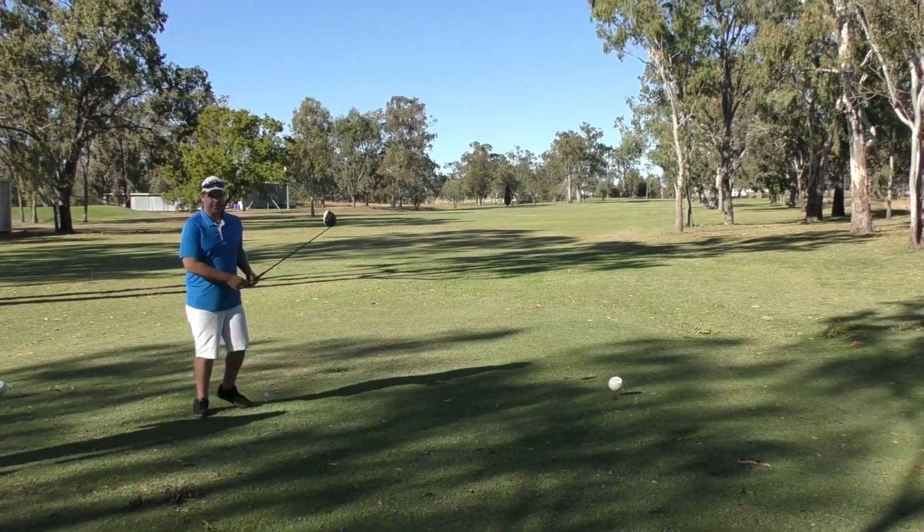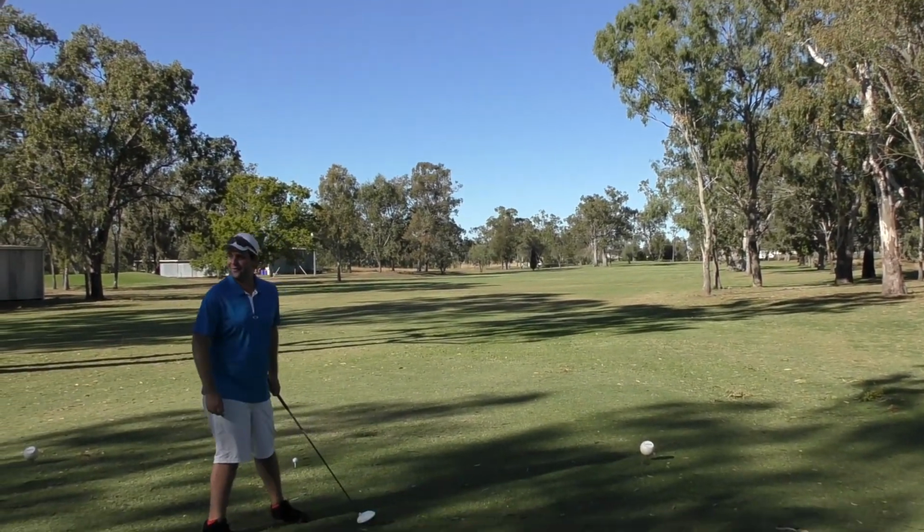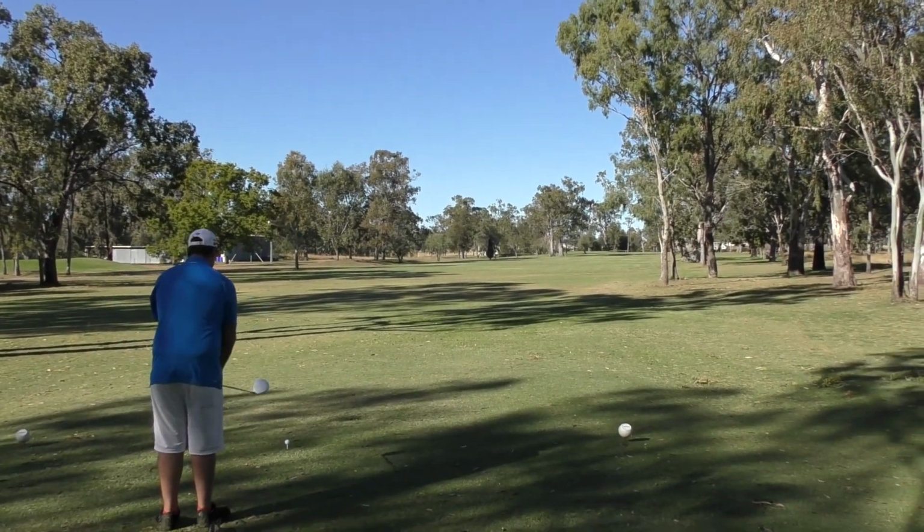No, where the tee went, Jase? What's it go with this tee area? Being a little bit downhill, add another dimension to it.